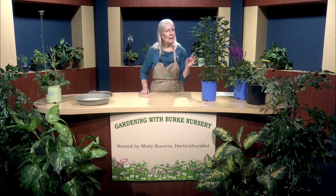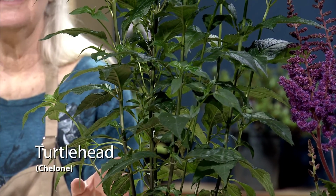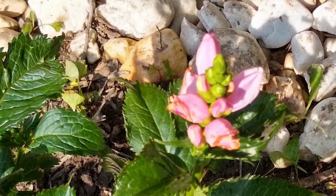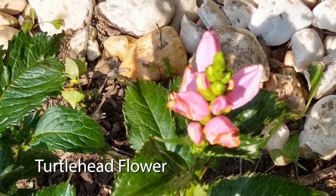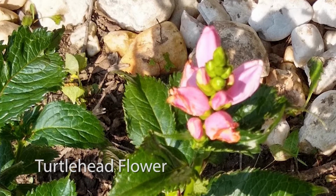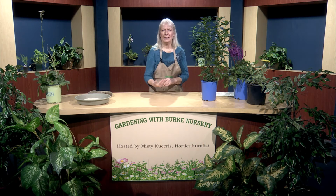So because it flowers in the summer months through fall, I actually have a picture of what the flower looks like. And if you were to be able to see the picture, the flowers are pink. There are some white ones, but again, I'm finding myself doing a pink, purple, blue kind of theme without even meaning to. So of course, I love the pink ones.